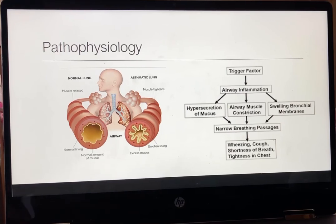Because all of this is happening in the bronchioles, which is the site of gas exchange, gas exchange cannot occur, or it is harder to occur, so the person has more trouble breathing.